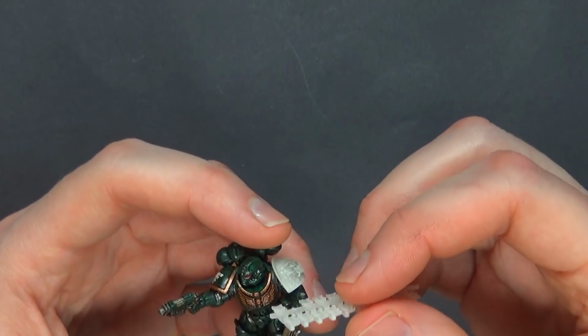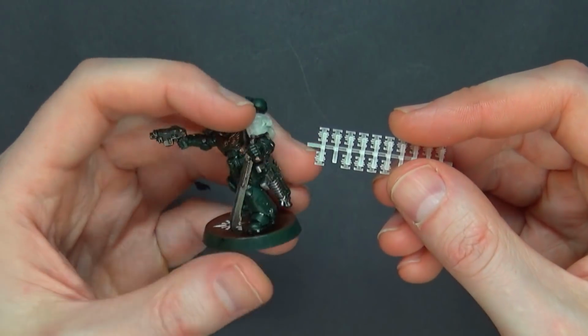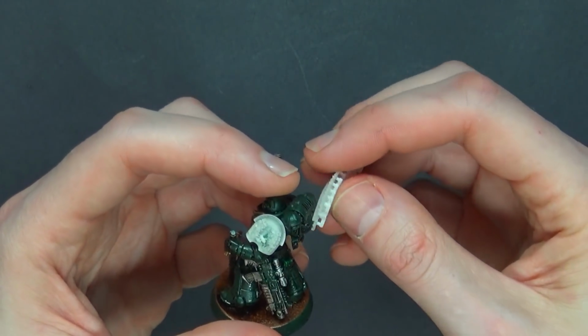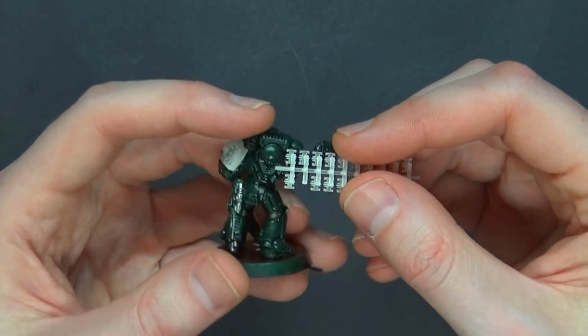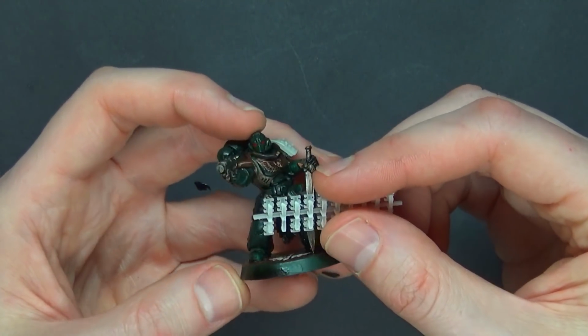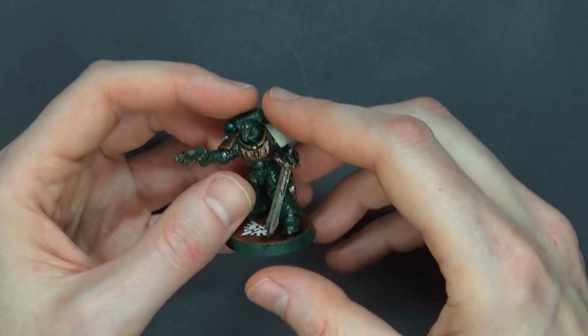If you wanted to do icons, they have this little icon set with Inquisition symbols right here, and these really tend to go well, they're convex. Wait a minute, hold on, let me look. Yep, okay, make sure I'm doing it right. So they'll go over backpack areas on the front here, all sorts of different places. You can attach these and get a really unique look for any of your Deathwatch.